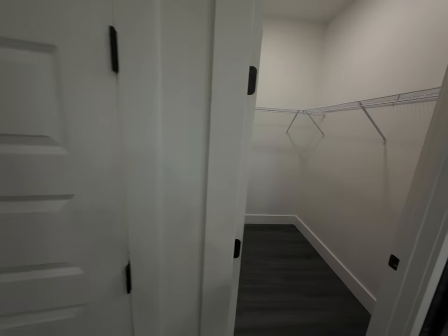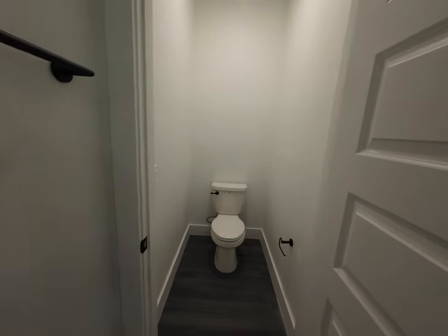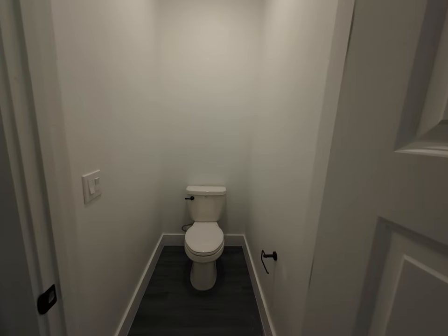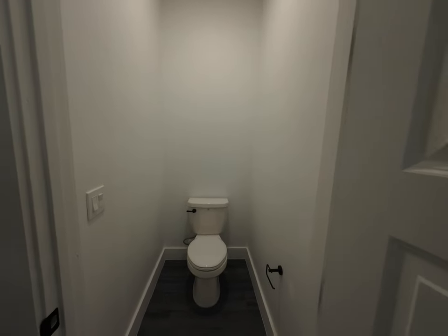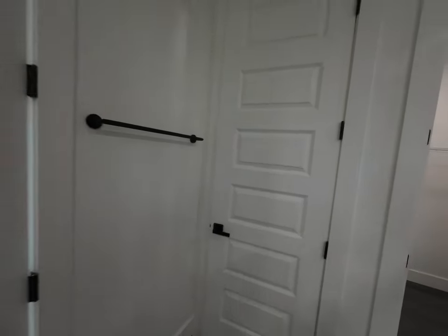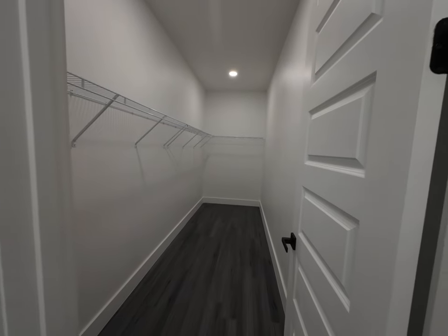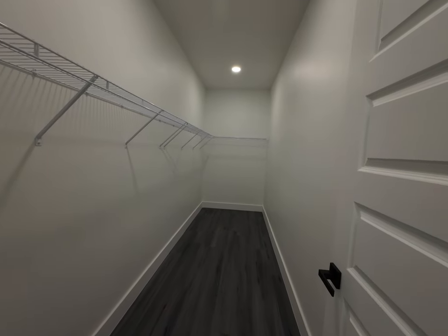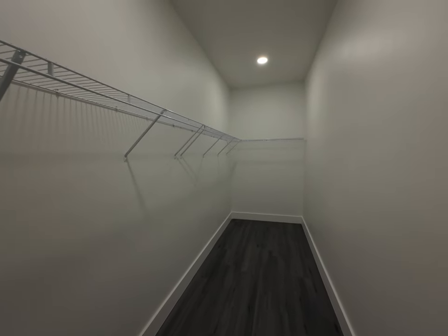Now, over here, right next door is going to be a toilet closet. So nice space here for you to have some privacy whenever you're using the bathroom, and you have a water-saving toilet there. Now, over here back behind us, we're going to have another closet, but this one's going to be a bigger walk-in closet. Take a look at this. Plenty of space within this closet.